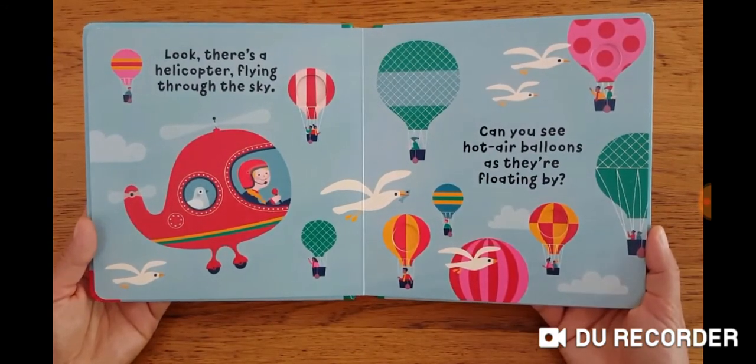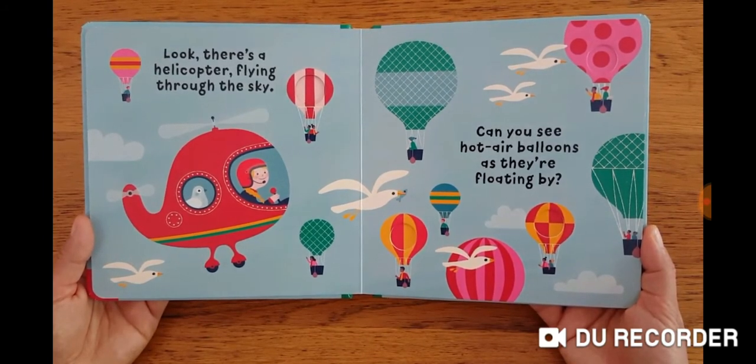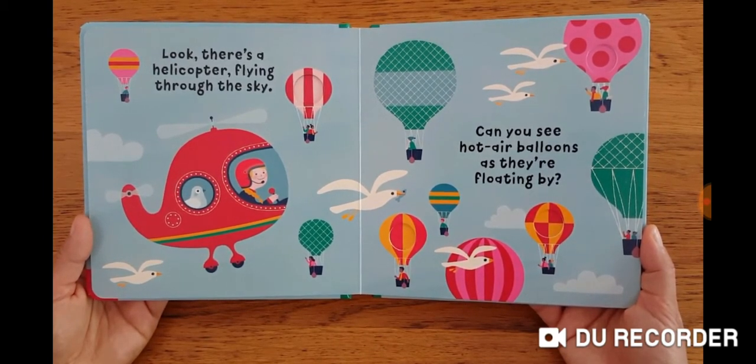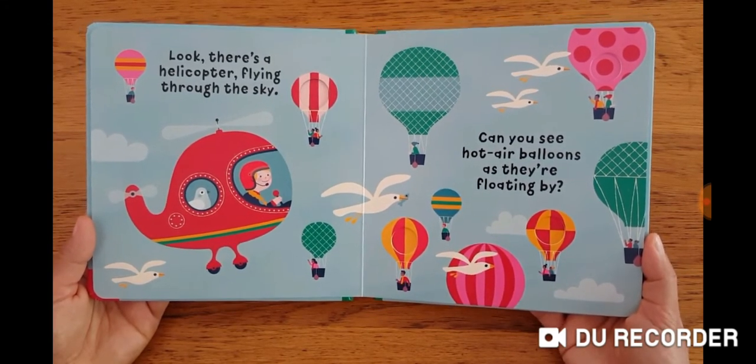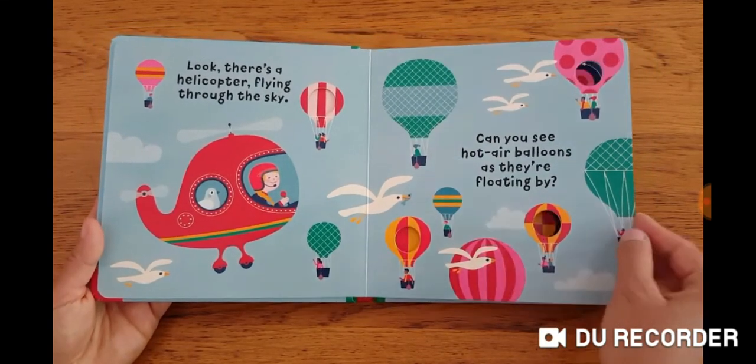Look, there is a helicopter flying through the sky. Can you see hot air balloons as they're floating by? Look how many hot air balloons.